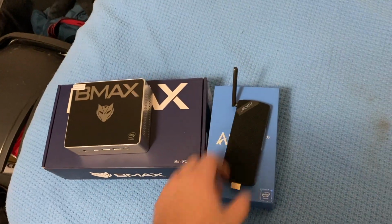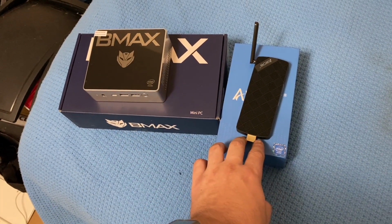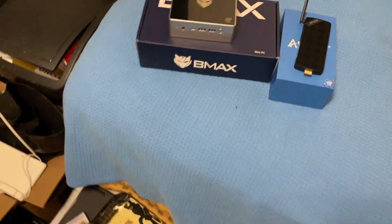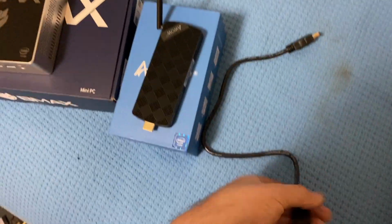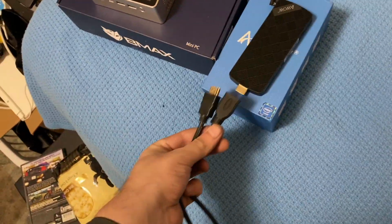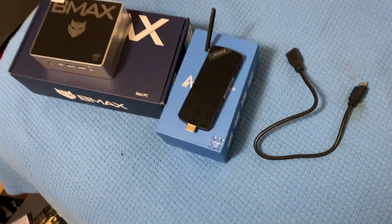I really like it. It doesn't fit in my TV with the native HDMI, which is actually kind of surprising and not surprising because my TV's kind of strange. But they do include an HDMI extension cable, so that's super handy. I actually really appreciate that.